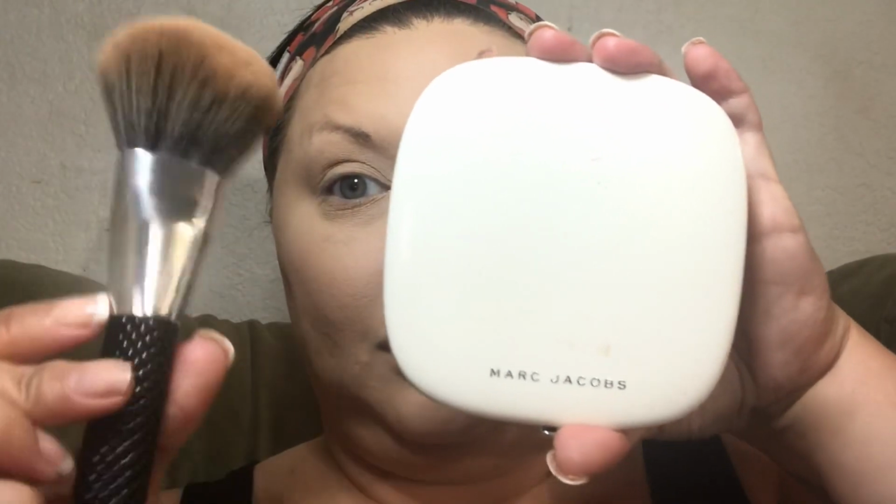This powder is blurring. It does make you a little bit white, so we are going to go in with the Marc Jacobs bronzer, but that powder also kind of has a light blurring effect, which I really love, and it doesn't look cakey, and I have really dry skin, especially now that the weather's starting to cool off a bit, and I noticed that it doesn't suck all the moisture out of my face, which I love.